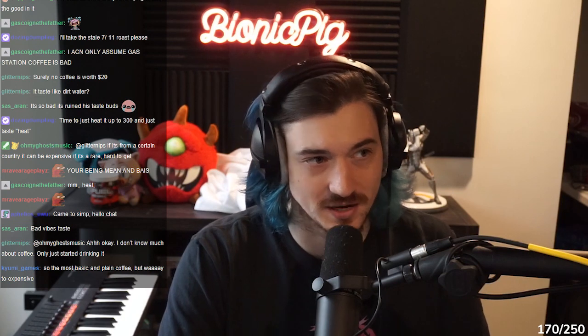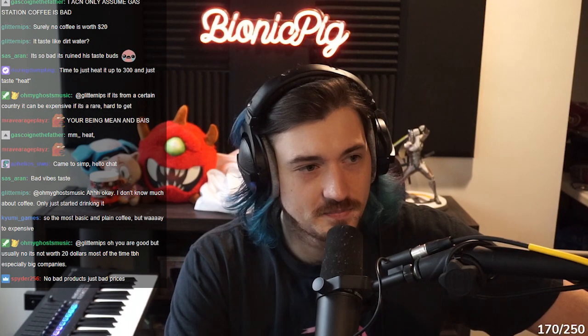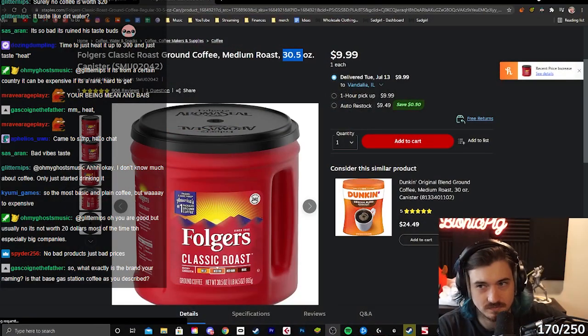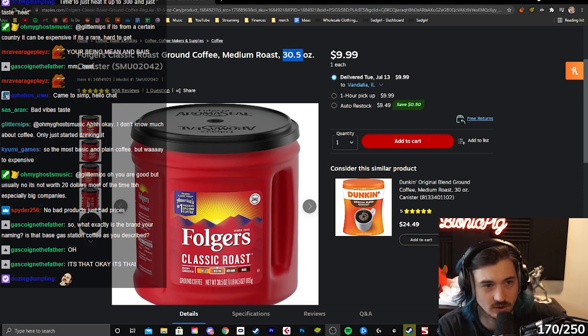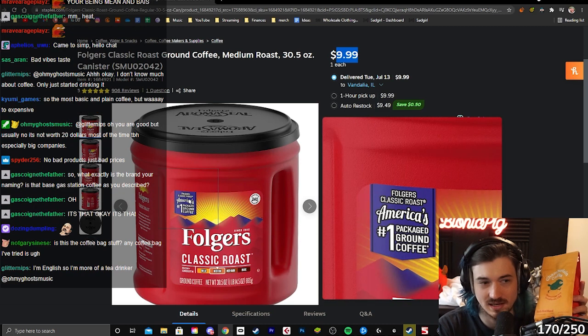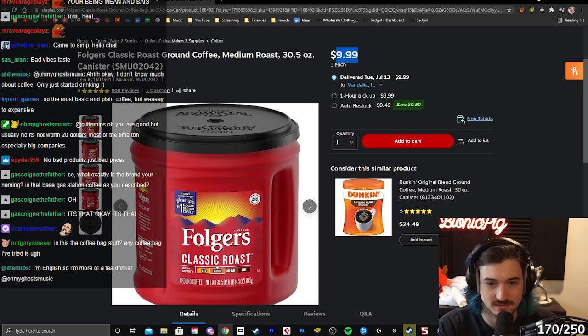Let me just check, what is a pound of Folgers coffee? Okay, so a gigantic tub, 30 ounces, is $10. 30.5 ounces of Folgers coffee is $10. This is 12 ounces, and it's $20. This is literally 2.5 times the size of this, and it's half the price.